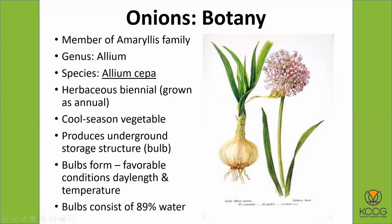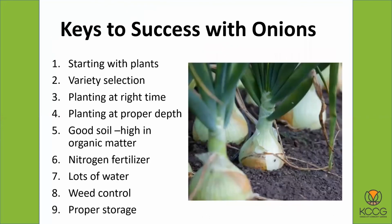It's a cool season vegetable. And again, the bulbs will form under favorable conditions, which means the proper day length and proper temperatures. And just so you know, an onion bulb is 89% water. So that will let you know right away that you need to water it enough. That's one of the important things, is watering. We'll talk about that in a little bit.